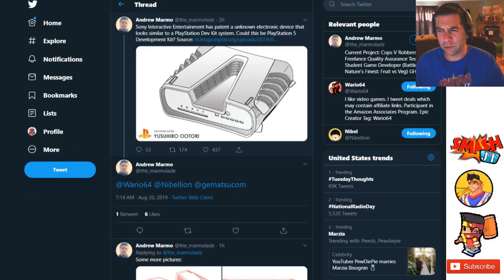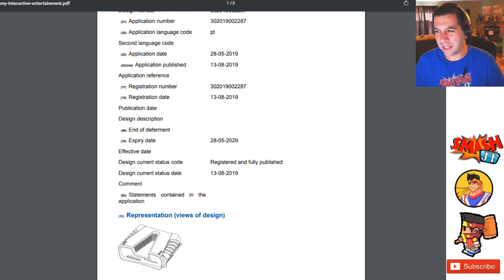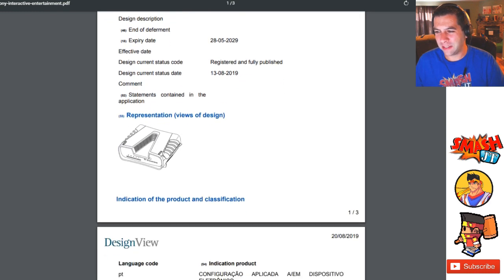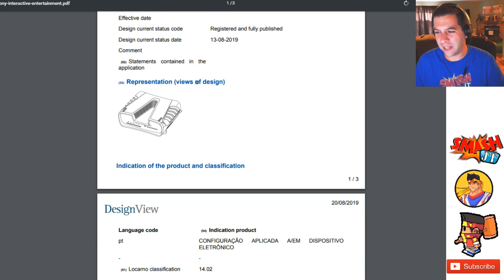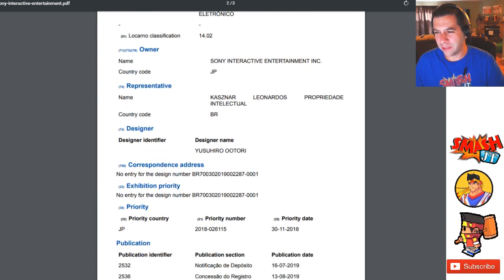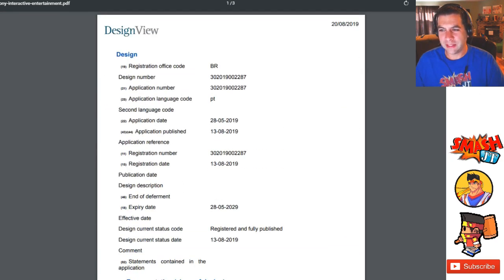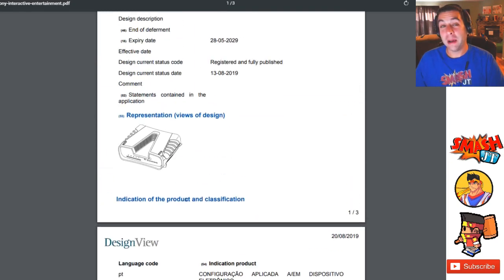First discovered by Andrew Marmo on Twitter, at least that's the original source that I can find of this. Here is a look at the actual patent that was submitted by Sony Interactive Entertainment. We go through the design number, the application date, and publication date. Here are the views of the design, indication of the product classification, all fun mumbo jumbo, country code, Japan, all the information and everything else. So this is a PDF showing off the PlayStation 5 dev kit.